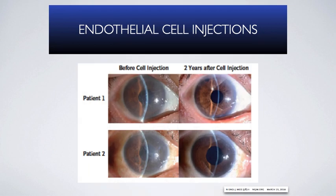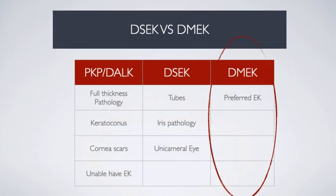Here are some patients, for example, before injection, you see quite a bit of corneal edema, and then at 2 years after cell injection, you can't even tell that they ever had a problem in that eye. So where do we stand now, though? So with DMEK, this is the preferred endothelial keratoplasty for most surgeons who do DMEK. Any chance I can, I will do it.